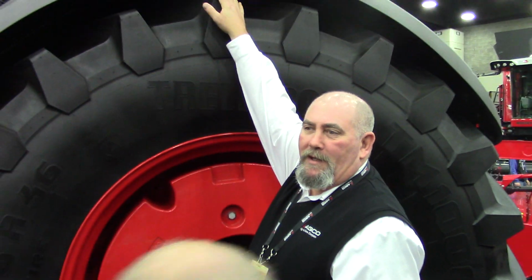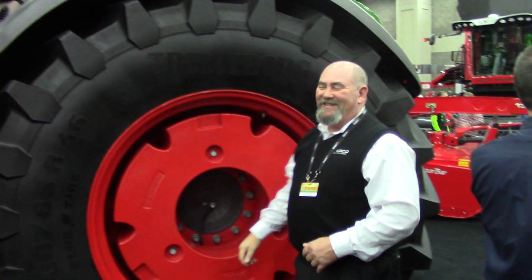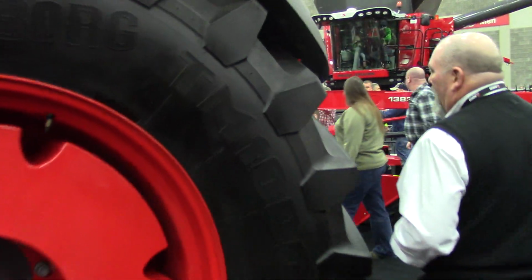Moving along behind here, of course you can see I'm 6 foot tall, and you can see how big this tire is. There's a lot of rubber on the ground here. Excuse the belly. It is. It will be.